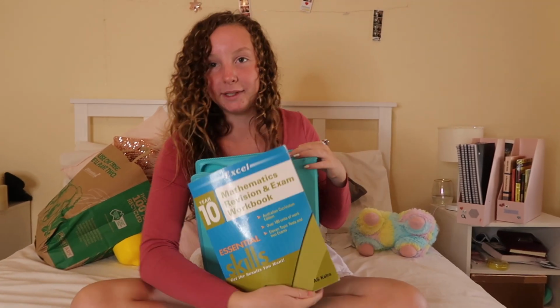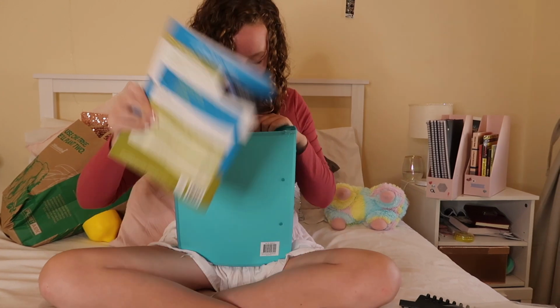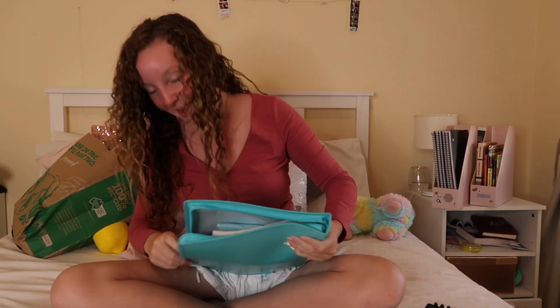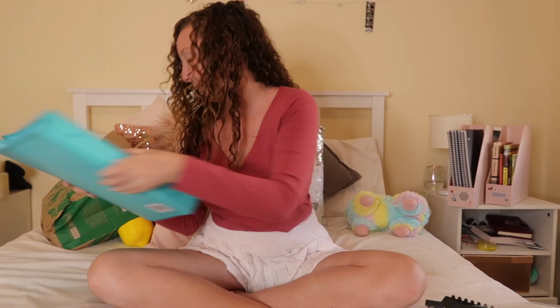This is just the Excel ones that we always use every year, so I'm going to pop that one in there as well. And because I've got so much stuff, it's so good to keep it in there, so I feel like I'm not carrying so many books. It just feels like it's one book out of the way. So we're going to put that over there.